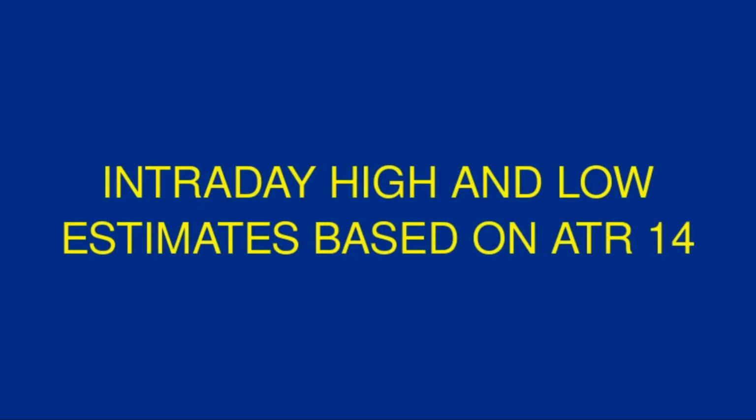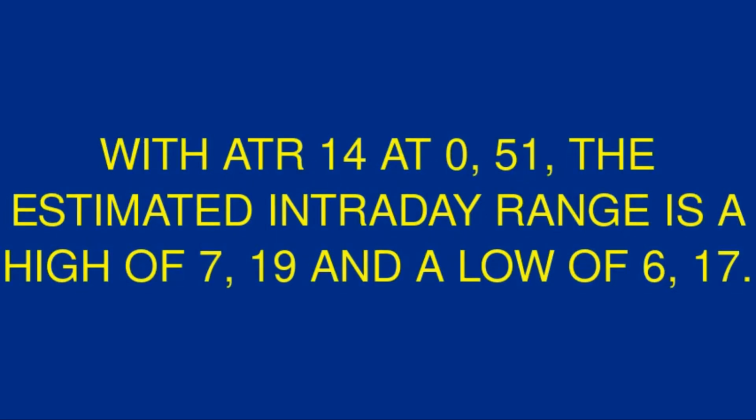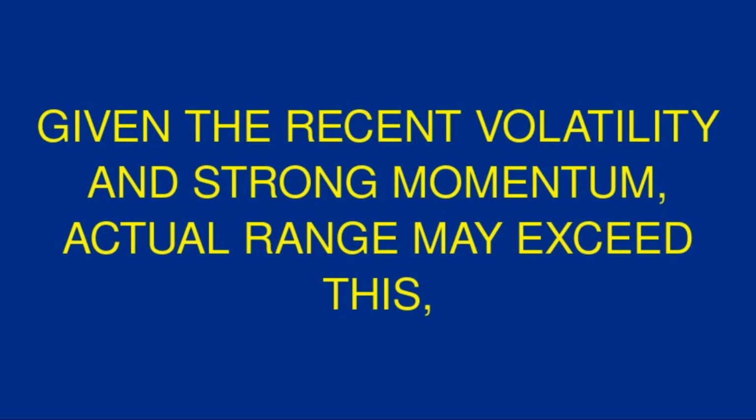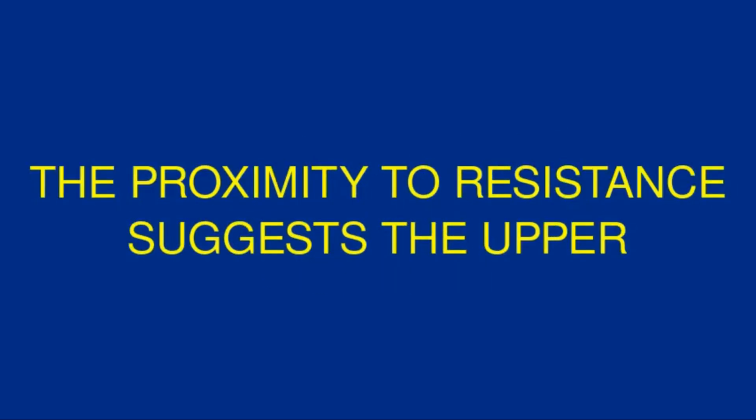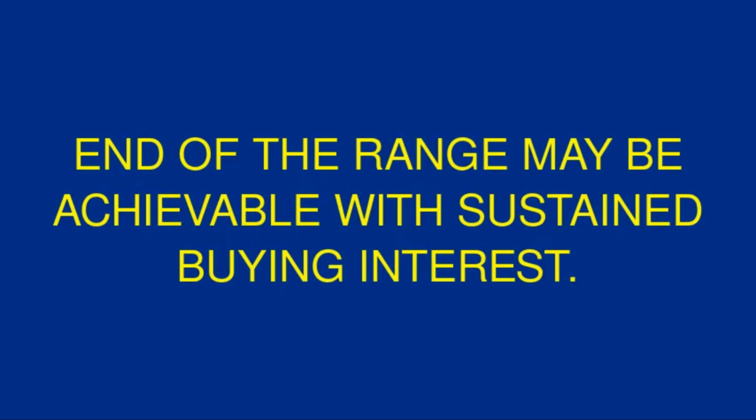Intraday high and low estimates based on ATR 14. With ATR 14 at 0.51, the estimated intraday range is a high of 719 and a low of 617. Given the recent volatility and strong momentum, actual range may exceed this, particularly if follow-through buying emerges. The proximity to resistance suggests the upper end of the range may be achievable with sustained buying interest.